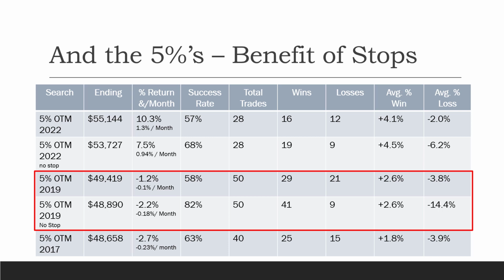Again, we take out the stop for 2019, same criteria, 5% out of the money. The loss increases slightly. It's now a loss of 2.2% or 0.18% per month. The success rate jumps to 82%. We only have 9 losses. The average return on the winners stays at 2.6%, but now the average loss on the losers, even though it's only 9 compared to 21, triples up to about 14.4%, and that takes out more of the portfolio.